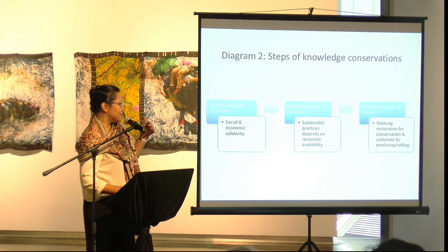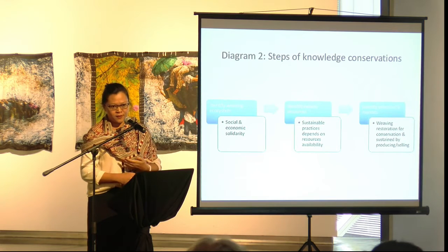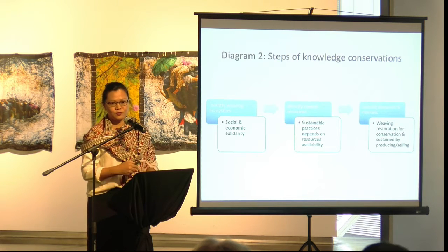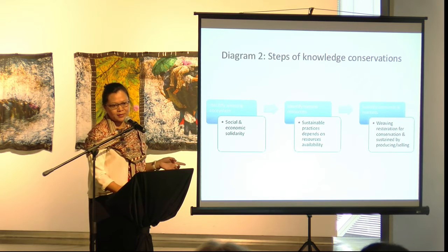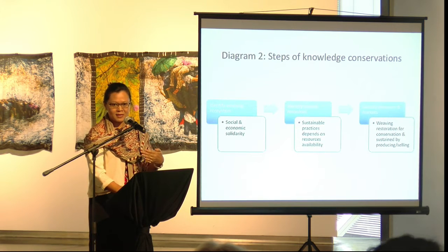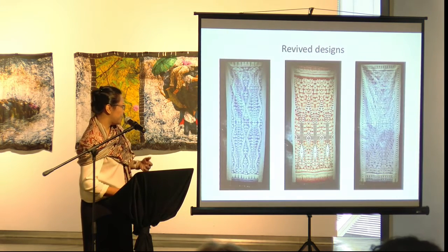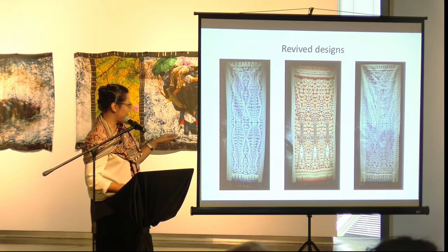But anyway, it is a way for us to keep on weaving, which is to produce in order to sustain this knowledge. That's why we have a social enterprise that helps the weavers to earn income. And when they see the income coming in, they are also motivated to produce. It's the only way. Okay, so these are a few of the designs that have been revived.